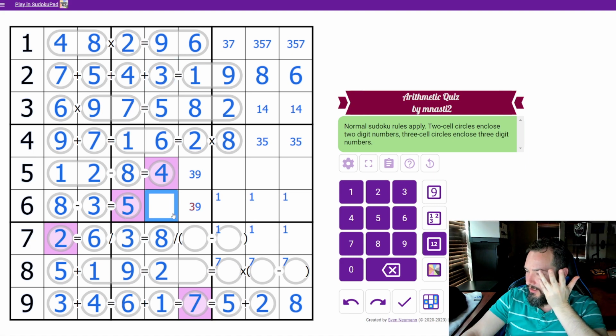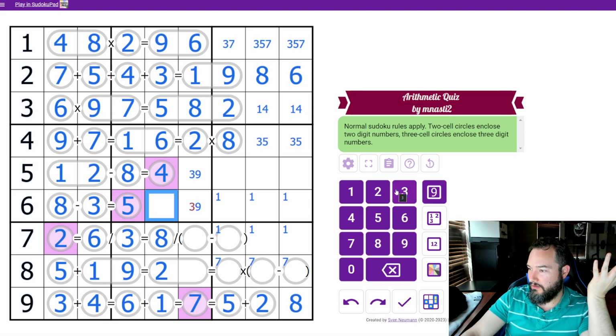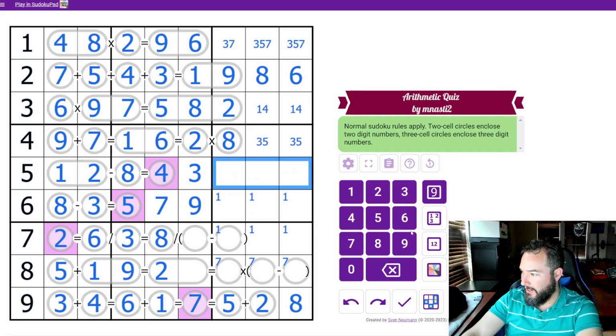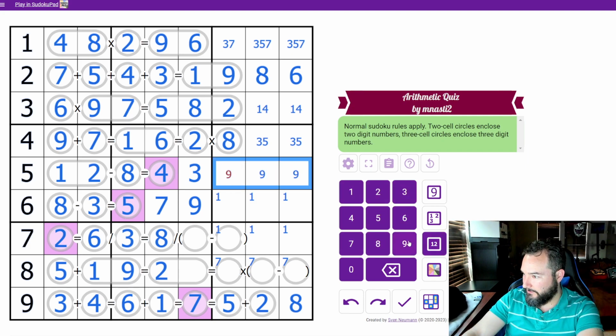This is a naked single because everything's seeing this. Michael, what are you doing? My eyes are jumping around to see if I see anything else. This 3 sees that, and I'm just being dumb apparently. Yeah, I'm being dumb. It's a lot of fun being dumb. Yay! Okay.